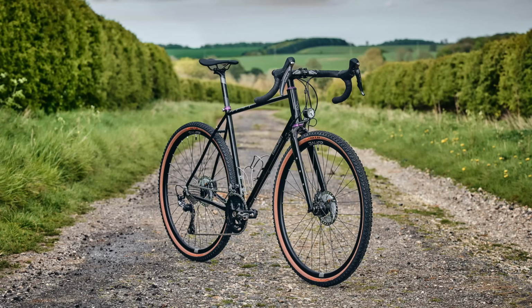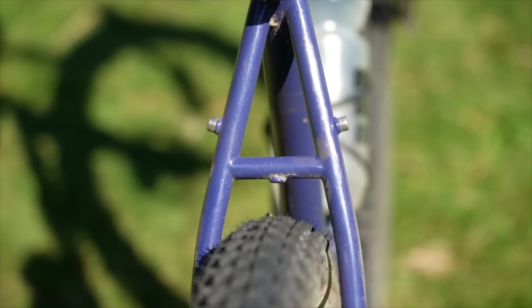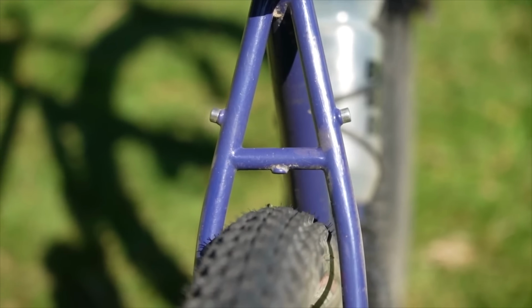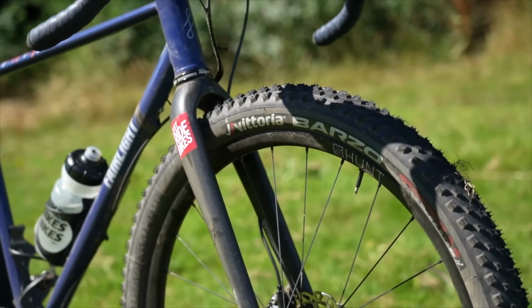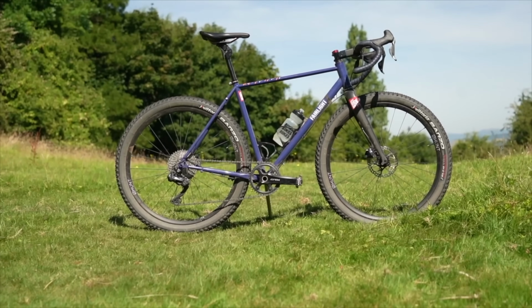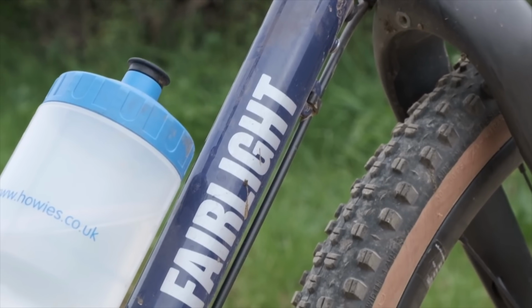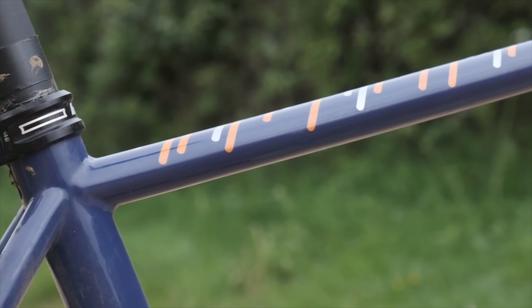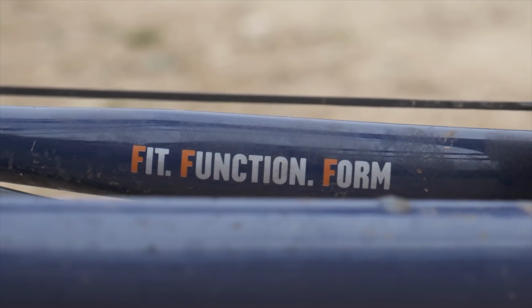Now this is a personal favourite and you'll know it if you're a regular on Just Ride Bikes. The Fairlight Secan is a beautiful British designed steel gravel and adventure bike, and one packed with amazing details. Dropouts that you can really get excited about, which you normally don't. Threaded bottom bracket, really sensible cable routing which is external, which I definitely like. Massive tyre clearance, probably the biggest tyre clearance of all the bikes in this video.